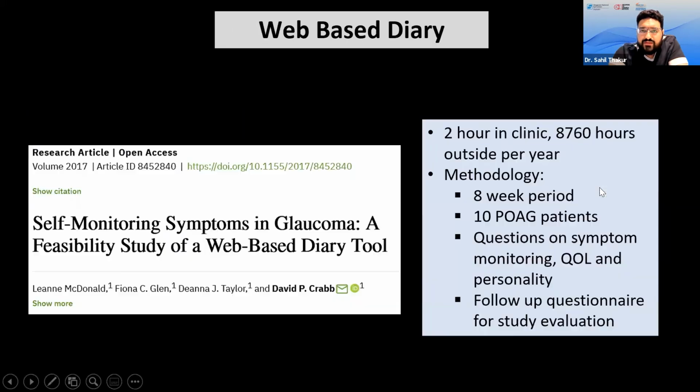Overall, what this shows is that the web-based diaries or the physical diaries can be an effective tool. So the same group, Dr. David Crabb's group, devised a web-based diary. What they did was they explained that the patient only remains for about 2 hours in the clinic, whereas about 8,760 hours outside over a 1 year period of time.